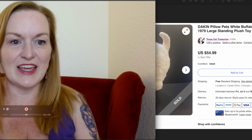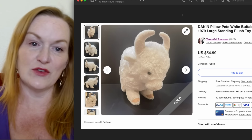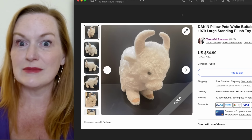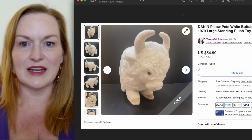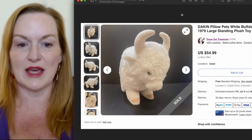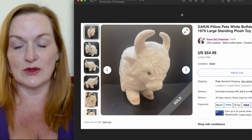Let's dive in. First up is this white buffalo. If you've been following any of the news lately, there was a white buffalo that was born and now it's missing. It was just super sad. So crossing my fingers they find it. But I saw that in the news and then my white buffalo sold. So I wonder if there was any kind of correlation with that. And this guy was kind of big. It surprised me. And so he sold for $54.